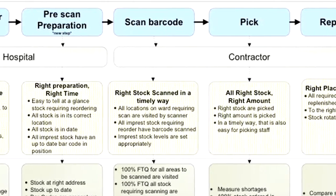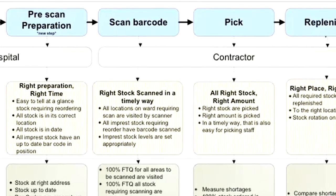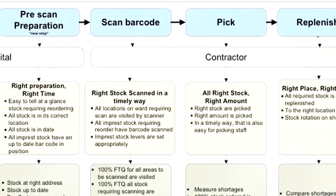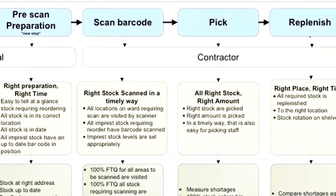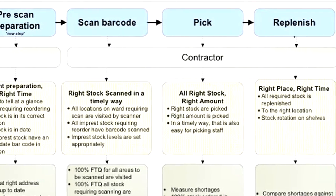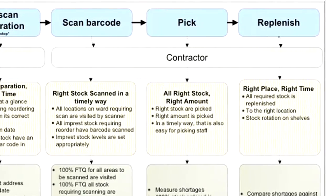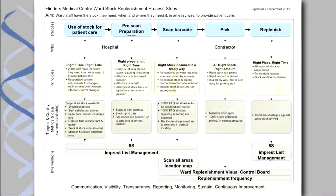The next 3 steps are scanning the barcode, which is when the scanner indicates which items and how much needs to be ordered, picking, which is done based on what is scanned and is available, and replenishing, which is putting the items back on the shelves in the wards. The last 3 steps are the responsibility of the store staff. We all need to do our part regularly and thoroughly for the replenishment cycle to work best.